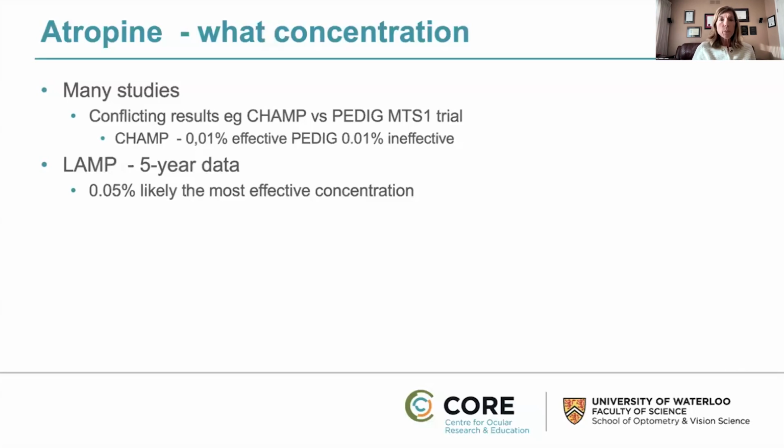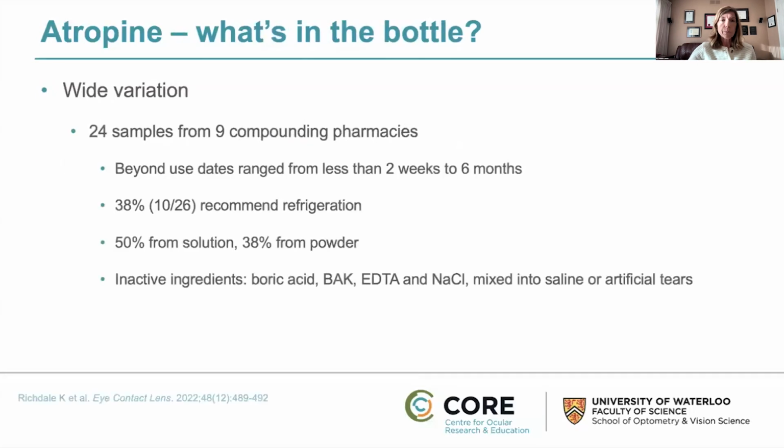If we look at the LAMP study, which is a much longer study and really looked at all sorts of options, with children who were in one concentration and switched to another, higher or lower, children who came out of atropine, and children who stayed in atropine, it was a massive, massive study. The 5-year data that they have published, basically their take-home message is that 0.05% is likely the most effective concentration. Certainly clinically, I start with 0.05%. If a child struggles with side effects from that, I'm happy to drop down to 0.025%, but I wouldn't make 0.01% my starting point if atropine was my chosen method of myopia control.